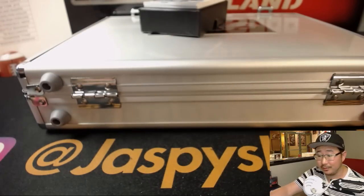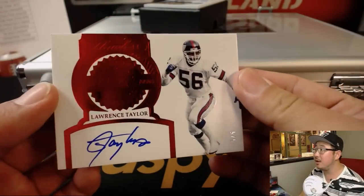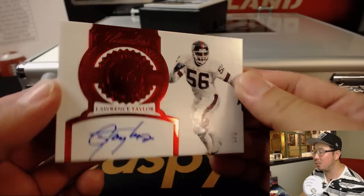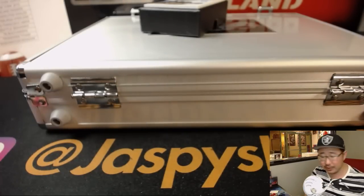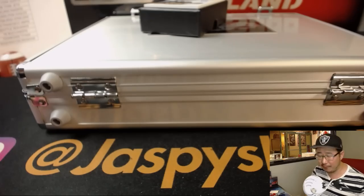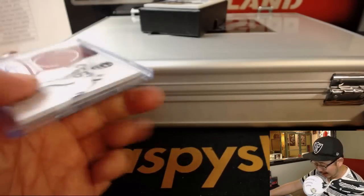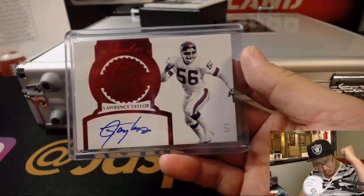Another train whistle. Wow. It's 5 out of 5. LT, Lawrence Taylor. Woo! That's a good-looking autograph there, too. New York Football Giants, Ed Ahrens with the New York Football Giants. Big Blue, LT, coming your way. 5 out of 5, all aboard the Big Hit Express. Woo woo!